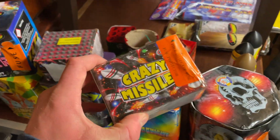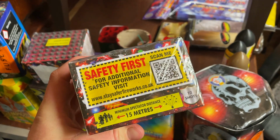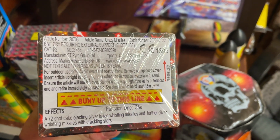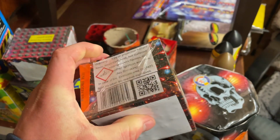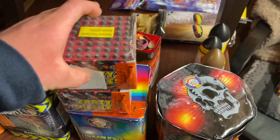Got 2 of these Crazy Missiles by Cosmic. Just like filler really, just something to let off in between. 72 shots of screaming missiles and crackles. 45 grams in each. Pick these up for around about £5 each, which is pretty standard for that type of firework.